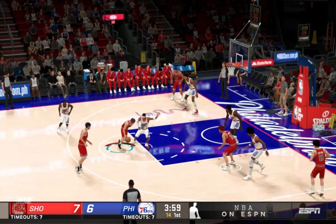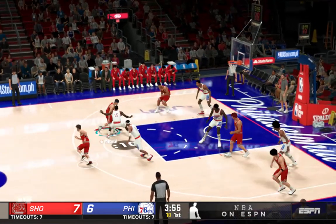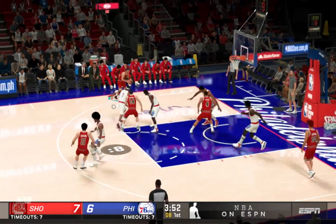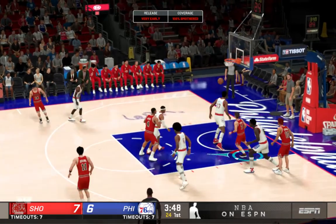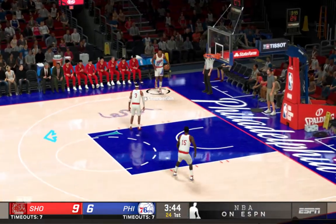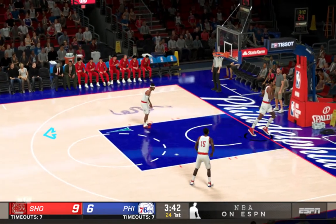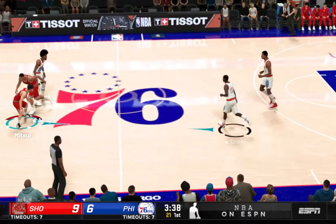Here's baddest one. Pass to A-Train. Over to the left wing. Here's baddest one. Lays it up off the glass. And early on, they look great. They've made all 4 of their shots to start this game. And just under 2.5 minutes elapsed here in the first.